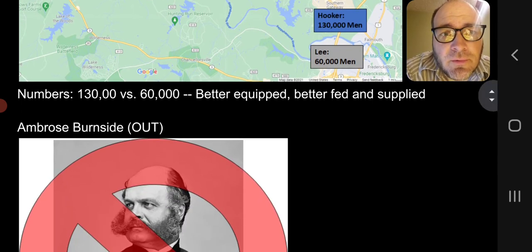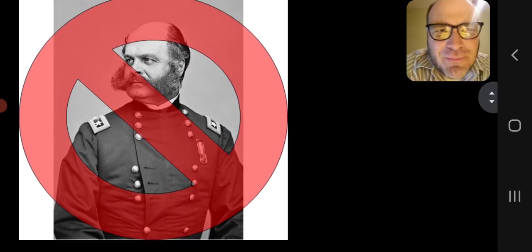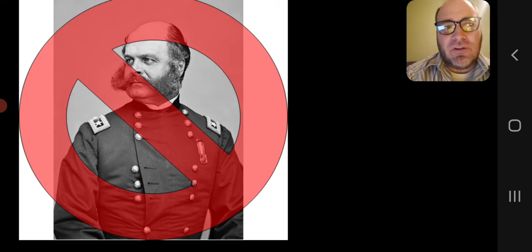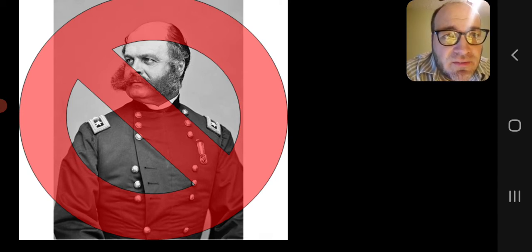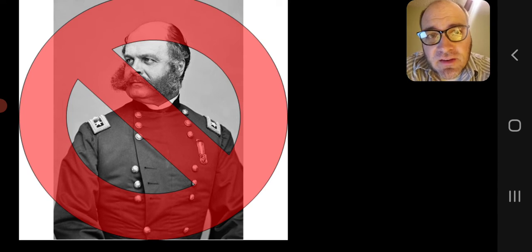But the big news was that Ambrose Burnside, there he is with his sideburns. I mean, how can you be named Burnside and have sideburns like that? But whatever. He's out, after his terrible decisions at the engagement of Fredericksburg to charge uphill against impossible odds and lose men. He was in disgrace, and his soldiers didn't like him, and his generals had lost confidence in him.